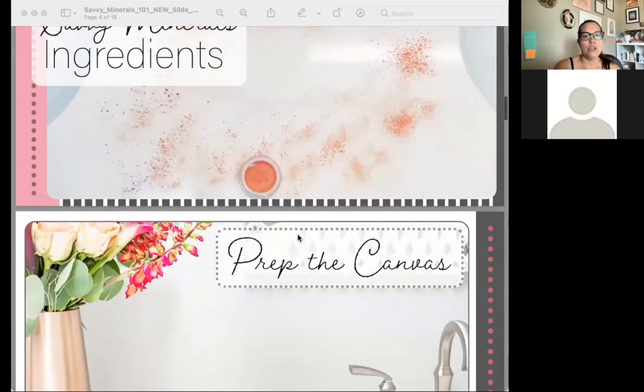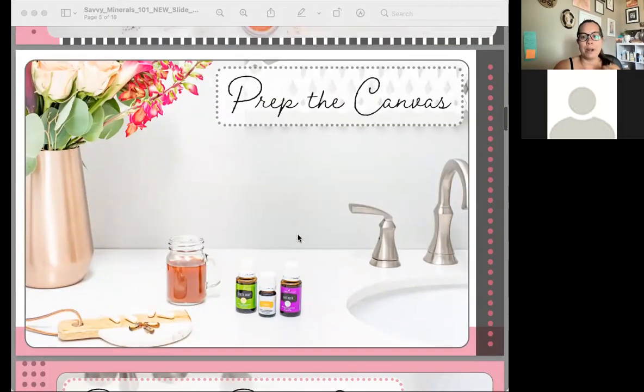All right, so the first thing we're going to talk about is prepping the canvas, which is your skin. We can't have a makeup event or class without talking about the health from within. Your skin can be an outward representation of what's happening inside of your body: hormones, gut health, toxic buildup, stress, vitamin and mineral depletion. There's so much that can go on. So let's take a quick look at some of the things you can be doing to help in this department.